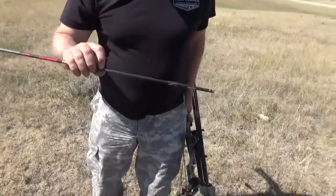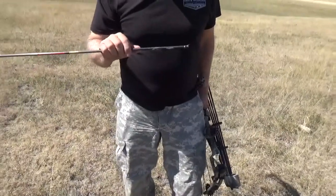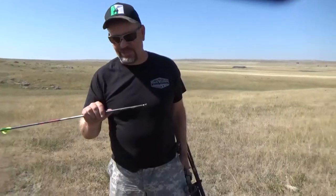Different. I don't think it was a complete pass through, but it got in there far enough. I'm excited to see where I hit and what kind of damage it did.